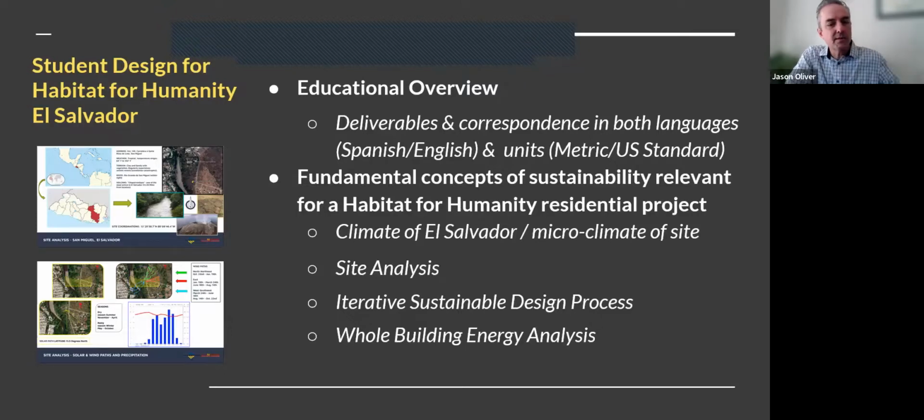And the students started off by learning about the climate of the site in El Salvador. They did a site analysis. They learned a little bit about this iterative sustainable design process. That's where, as we're designing a structure, we start using tools like building energy modeling to inform the design. We come up with a basic concept, let's say for the house, and we test it. How is it going to work, as far as solar exposure? Is it going to overheat, or is it going to be too cold?